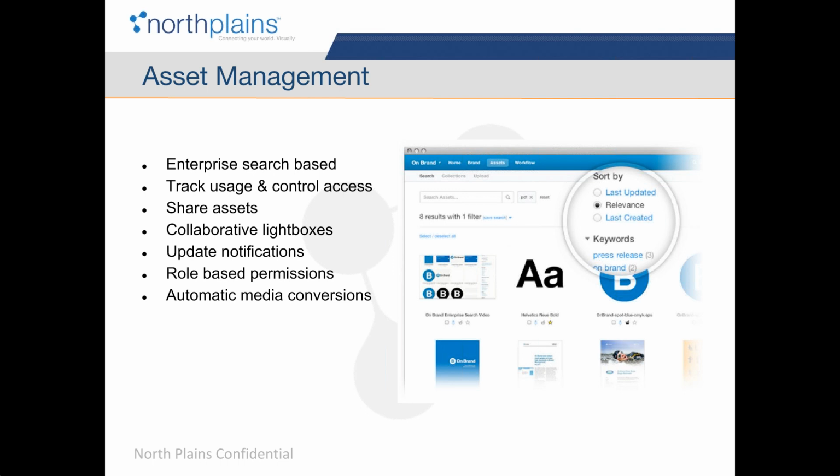You can track asset usage. You can control access, so you can give different subsets of users access to different areas. You can share assets both within the organization but also externally using secure URLs that expire automatically over time. You can create light boxes where you can share collections of assets, perhaps related to a particular campaign, or set by type, for example.